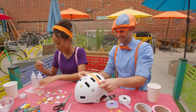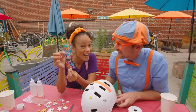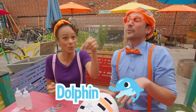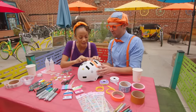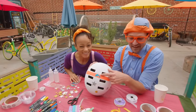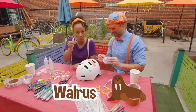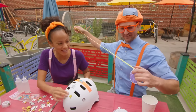Look, underwater sea creatures. Whoa, cool. What animal are you going to pick? Ooh, what about this really fun dolphin? Can I put it right here on the orange tape? Sure. Orange and blue together, my two favorite colors. I really like this walrus. Yeah, another animal that lives in the water.